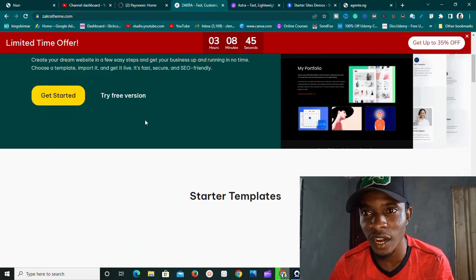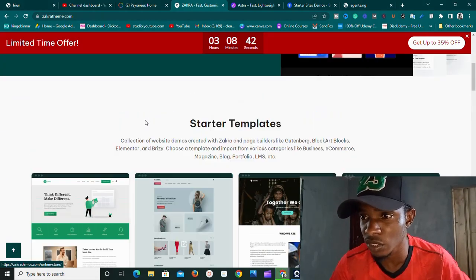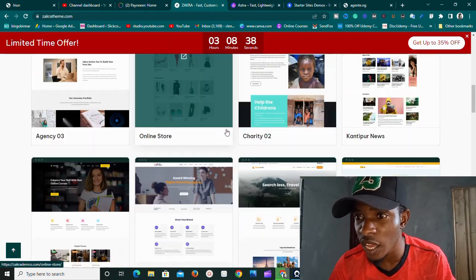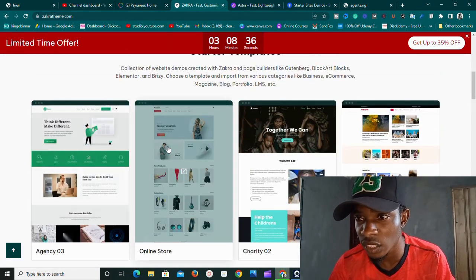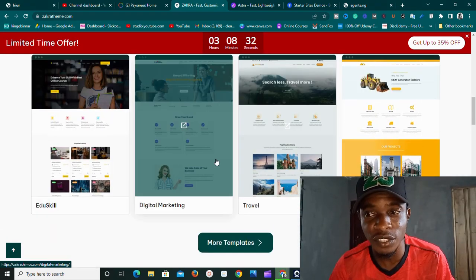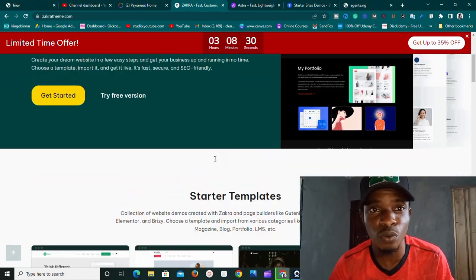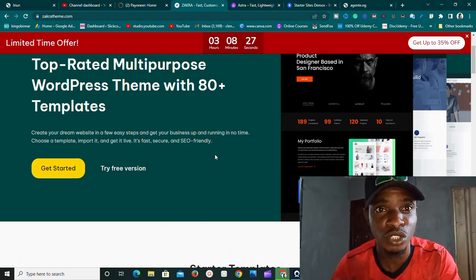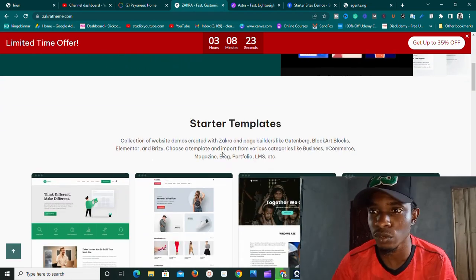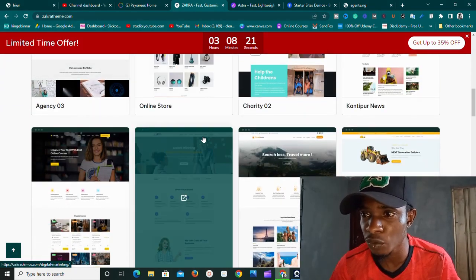So this is Astra Themes, and with these themes, as you can see here, we have starter templates. There are a lot of starter sites here. You can use any of these. As you can see, this is agent 3, this is online store. Any of these themes right here are free and you can install them onto your own website and edit them with your favorite page builders, just like Elementor and the likes of them. It's very simple, so you can easily preview them.